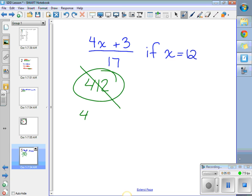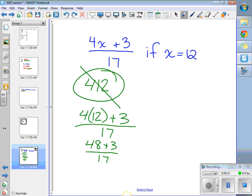This means 4 times 12 plus 3, and hopefully you remember this whole thing is divided by 17. So this would be 4 times 12, which hopefully you remember is 48. Then you add the 3, and then you divide by 17. Okay? So 48 plus 3, and then divide by 17.